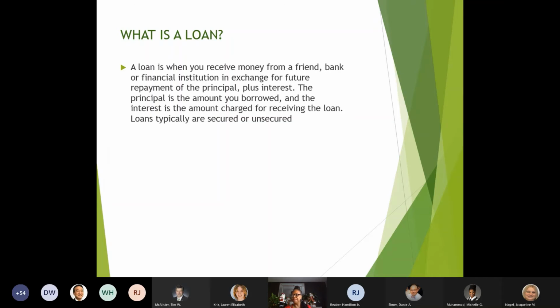So what is a loan? We talked about what a grant is. What is a loan? A loan is when you receive money from a friend, a bank, or a financial institution in exchange for future repayment of the principal plus interest. So a grant, you normally do not have to pay back, but a loan, in most instances, I would say 99.9%, has to be repaid, unless it's from a friend or a family member who chooses not to have you repay the loan. But most financial institutions, and microlenders like the Women's Business Center, require the funds to be repaid. Next slide, please.